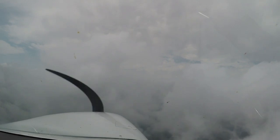So 2 miles from the final approach fix, we're gonna go through the whole landing checklist. All right. So lights, flaps, mixture, rich, everything. Perfect. We'll just go mixture rich now. But we're gonna go full flaps before we even get to the final approach fix, before we even get on the glide slope.